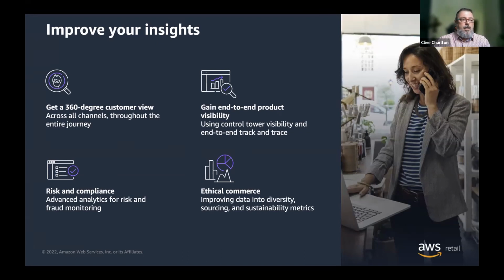Risk and compliance is another area where we can help, and retailers need to ensure that the data they collect about their customers is protected. This is critical in maintaining not only compliance, but the trust of your customers. And customers and employees have an expectation that retailers act as a steward for consumers, workers, and the environment. And many of our customers are looking to technology to assist them in addressing their sustainability and ethical sourcing.